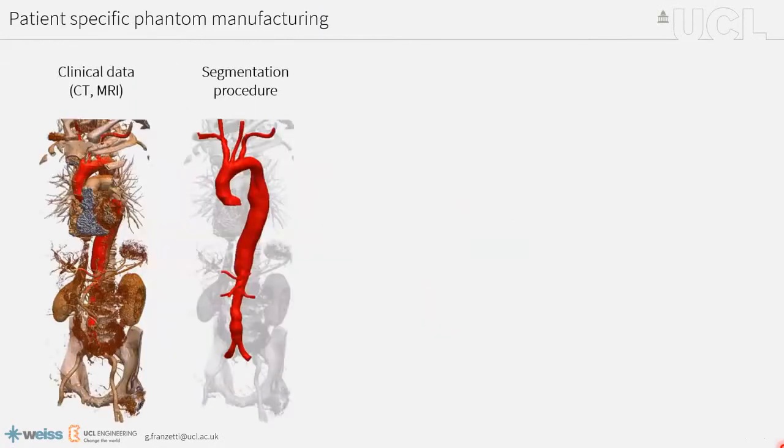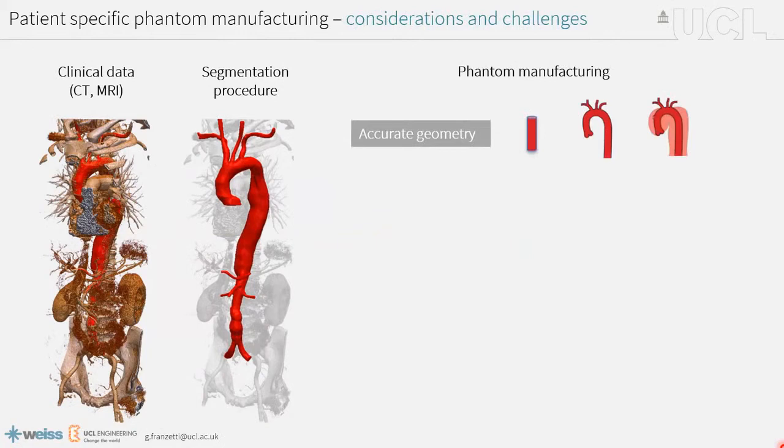When considering personalized phantoms, you all know that we can segment medical images to obtain a 3-dimensional model of our vessel. When manufacturing a phantom for fluid dynamic experiments, we have to consider several aspects. First, the geometry. We're not considering a cylindrical tube, but we're interested in the intricate geometry of the vessel. And if diseased, it can lead to very complex geometries or difficult challenges. And that's the case of the pathology that we have been studying for many years, aortic dissection, where we have 2 different lumina in the aorta, divided by a thin flap.